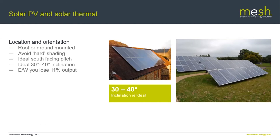And the reason for that is that the panels self-clean with rainwater. So you have to have a sufficient angle for the rainwater to run off the panels and actually self-clean the panels.